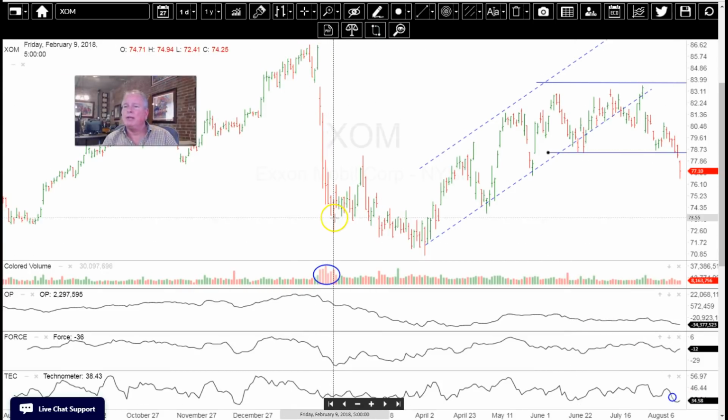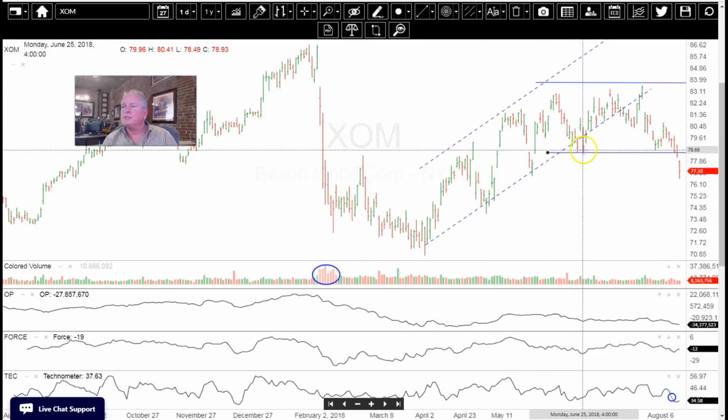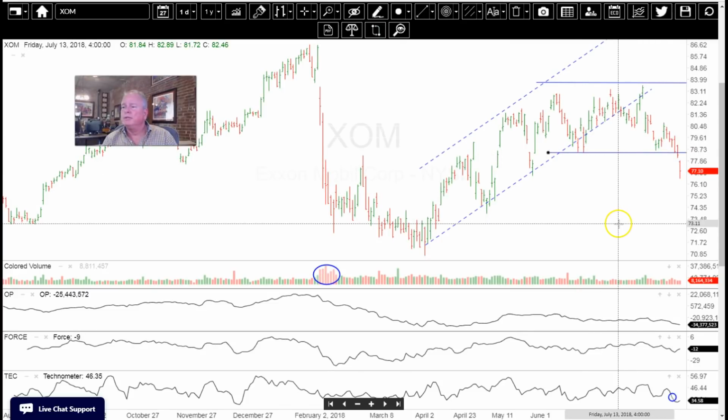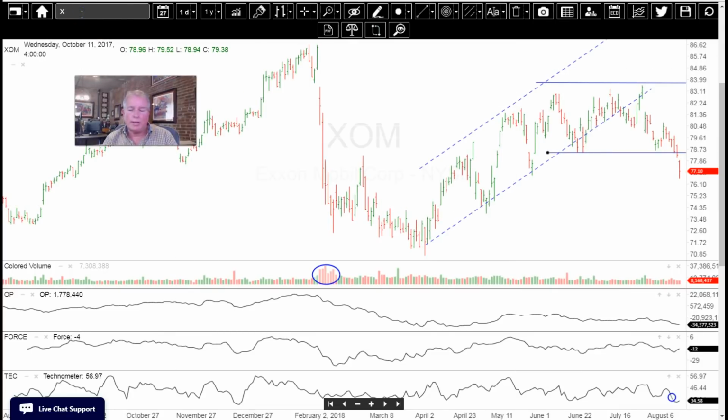Big volume came in here on this sell-off, so this doesn't really look like accumulation. It just looked like maybe buying a spring in an uptrend. And again, with the technometer oversold, might be one to watch.